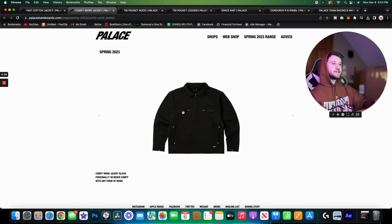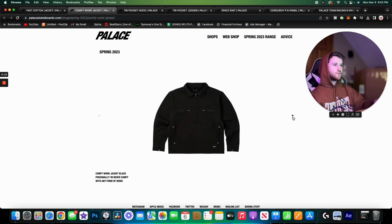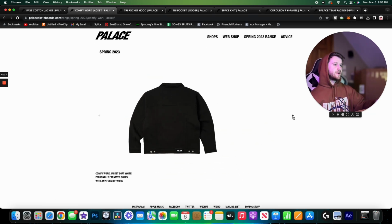So as you guys can see here, we've got some pockets there on both the chest. The sleeves have zippers on them as well. We've got the Palace branding there on the left side, just kind of above the waist. But yeah, this jacket's just really clean, not too much to it. We've got buttons on the back so you can adjust the size of the waist, so another nice detail there. But yeah, this is just a very clean jacket.